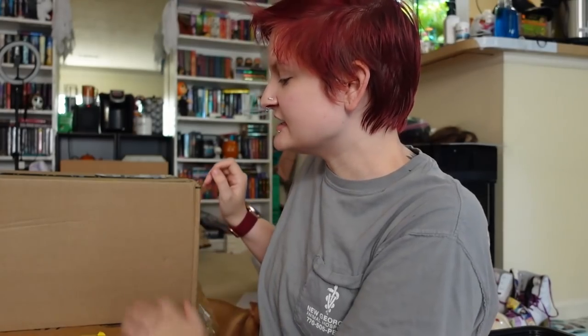The big box down here that you see, this really big one, this is actually just 12 sets of U-Haul pad liners. These are what I use in between my fleeces to make fleece liners for my guinea pigs. So I did buy a 12 pack of those and I'll show you what those look like in a second.